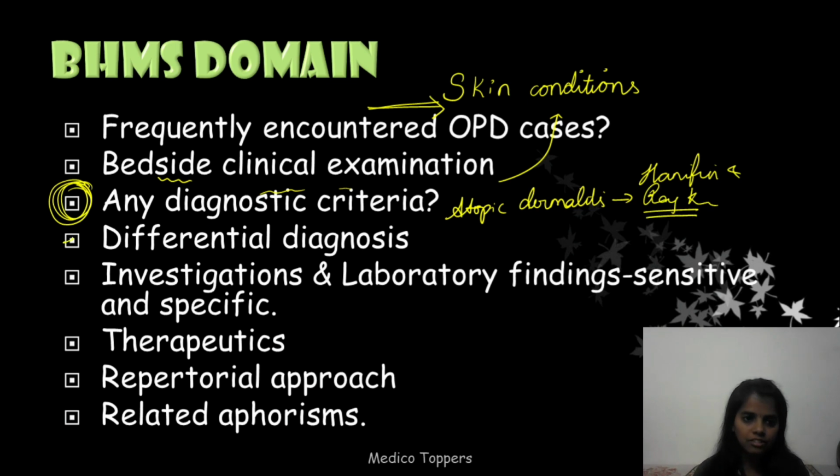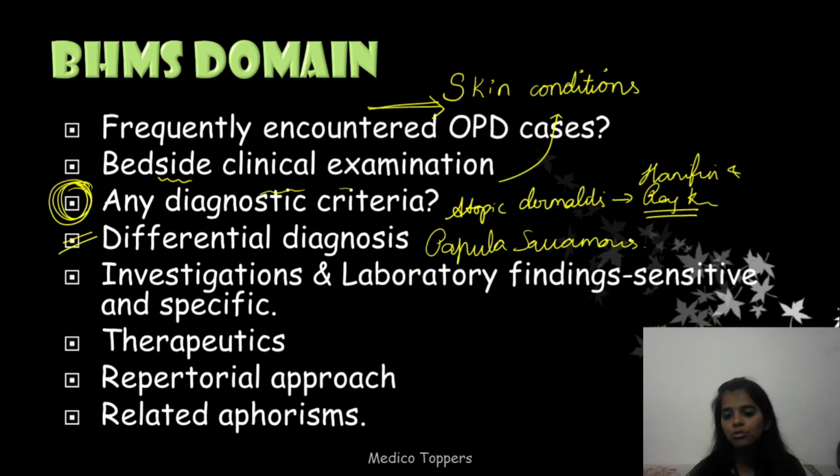Next, differential diagnosis. For example, if you are encountering any papulosquamous lesion, you should know at least 5 to 10 papulosquamous lesions which may be confused with your particular condition. For example, if you have a case of psoriasis, you should know the other papulosquamous conditions such as tinea versicolor or lichen planus. Those things you should be aware of. Okay.